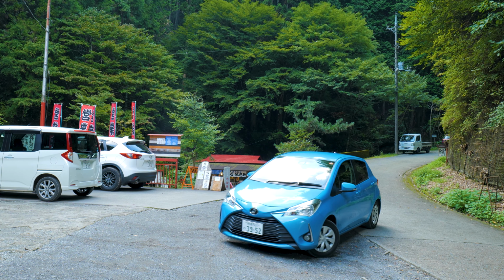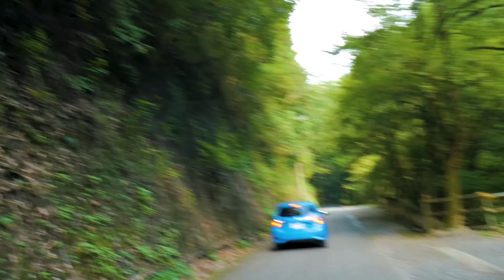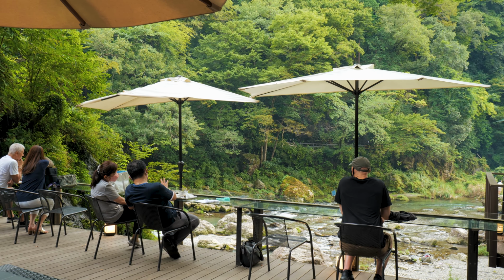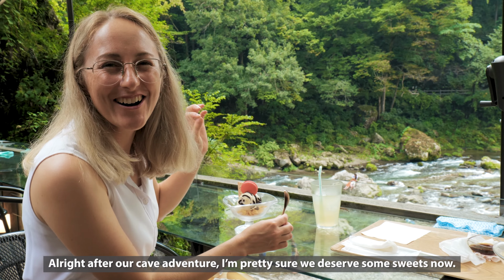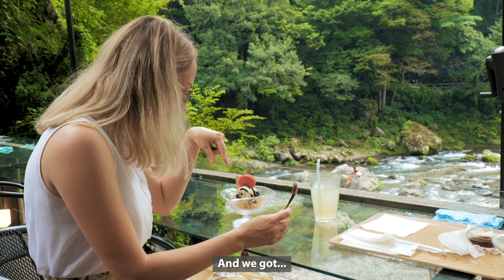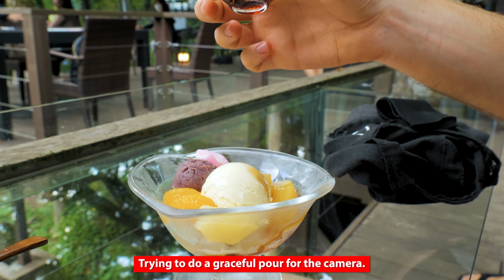Alright, now that we're finished with the hard adventuring for the day, it's time to treat ourselves. Wait for me! Wait! Thanks for waiting, boss. Alright, after our cave adventure, I'm pretty sure we deserve some sweets now. So we've come to this amazing location and we got sundaes and onions. Let's dig in.